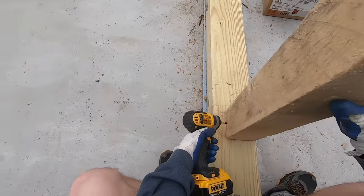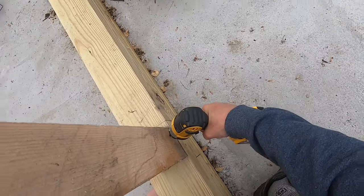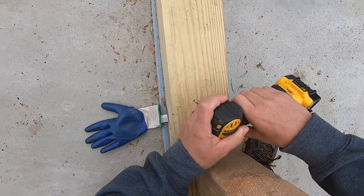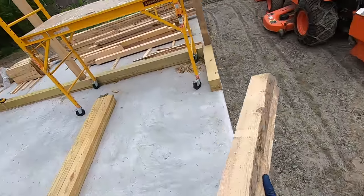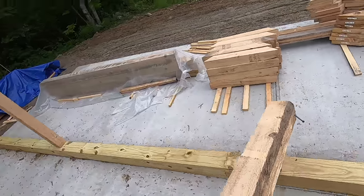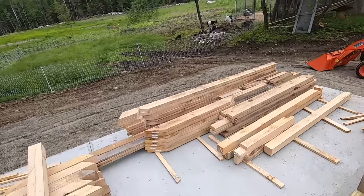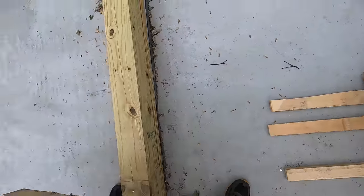And now we are flush. It's not the end of the world if you have the wane on the inside, but it'll just look nicer. It's one of those things. The finished product will look a lot different. The goats are out. Look at that, guys. Huh, what a good day. Birds are chirping.